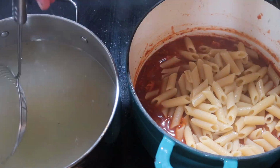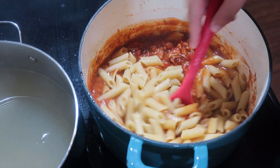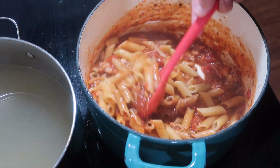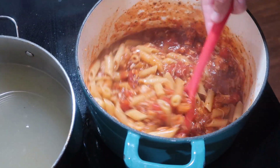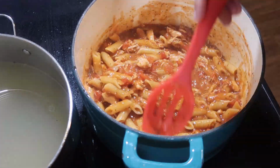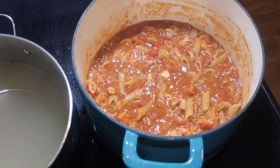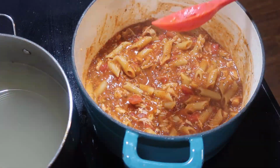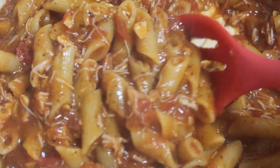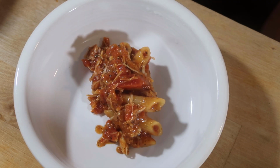All 3 of these meals are cooked within less than like 20 minutes, so that's perfect for when you're having a busy night and you just want to get dinner on the table as quickly as possible. And now that the pasta is done, I'm going to serve it up, and that is what's for dinner tonight.